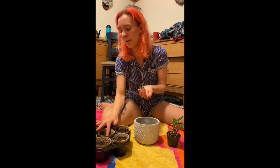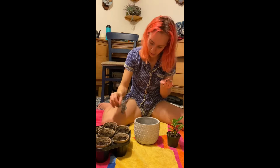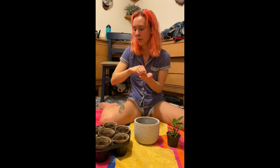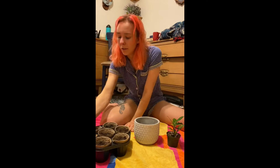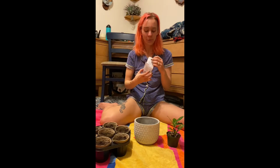So I'm just making a little crevice with my finger. And then I sprinkle about 2 or 3 in each crevice, each little planter. Because you never know. Sometimes they don't sprout. It just happens. So I like to do a couple extras, and usually there's one that's like a clear winner. I didn't leave any for the lavender, so I guess I'll grow the lavender next time. We'll see how our poppies do. So the poppies are all sprinkled in.